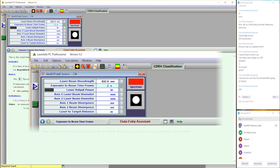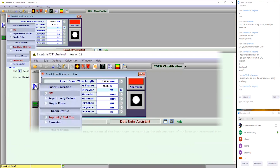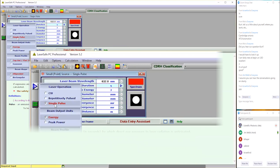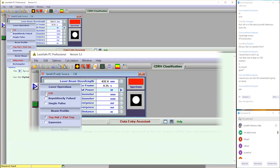0.25 of a second is a typical exposure time you're going to put in there. And again, notice that the screen has changed. This assistant shows you how to use the flycons, as I call them. You hover your mouse over this signal here, and you can select repetitively pulsed. There we go. Single pulse, etc. We're going to go back to CW, where we were.